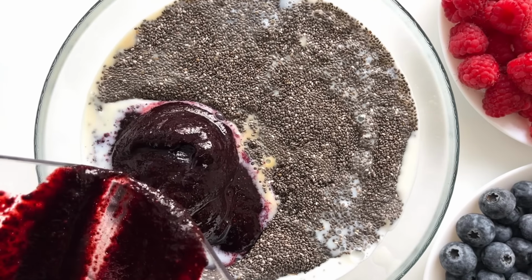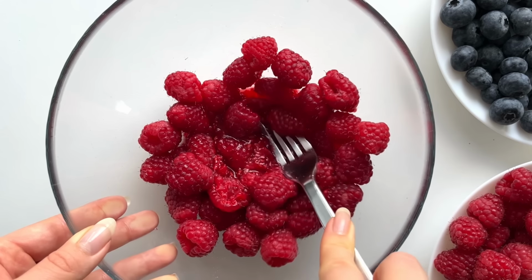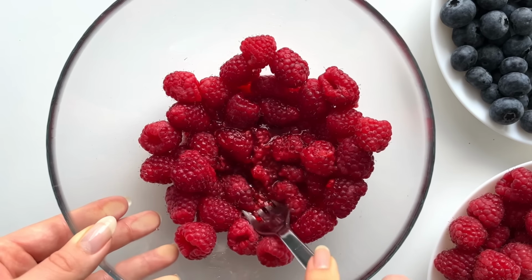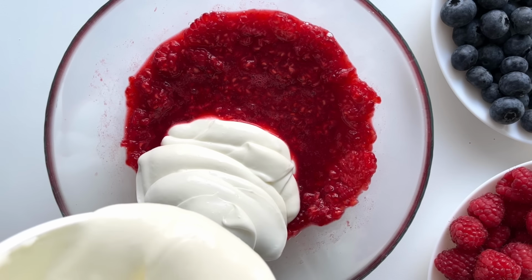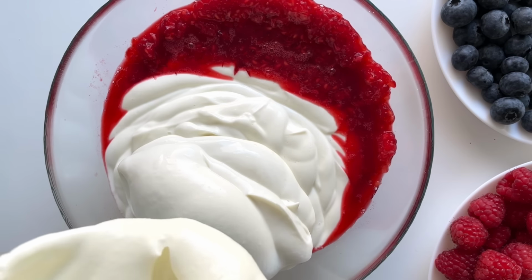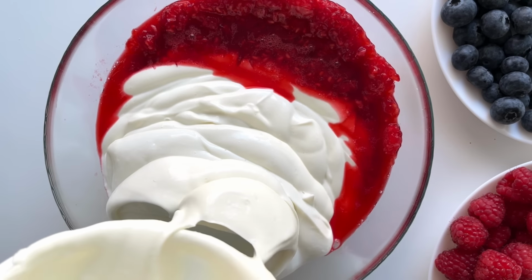When the chia pudding is set, I mix together the ingredients for the yogurt layer. I start by mashing some raspberries. Then I add high-protein Greek yogurt. The yogurt I use contains 13 grams of protein per 100 grams. You could also add some sweetener if you like.